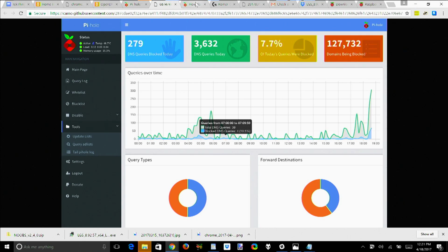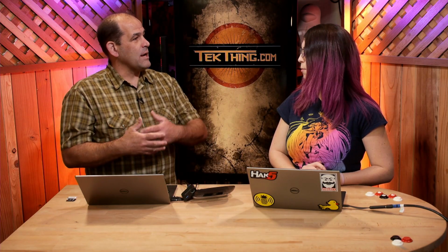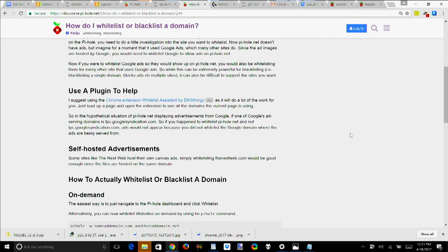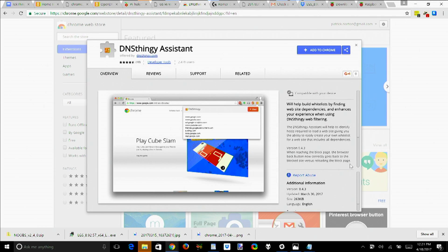You can whitelist sites on Pi-hole. If you want to allow those advertisers? Well, normally you're like, I want to whitelist Forbes.com. Yeah. But to whitelist something in Pi-hole, you have to whitelist all of the domains that the page uses. Oh. So they recommend, for example, using Whitelist Assistant by TekThing, which will tell you all of the lookups that a page is doing. Oh. And then you could manually go into the Pi-hole and clear all of those, which will work great until they add a new tracking pixel or change an ad server, in which case you'll have to go back and do it again.